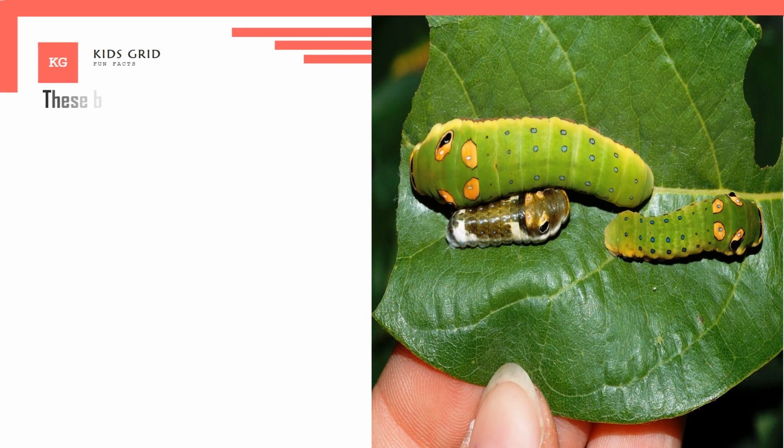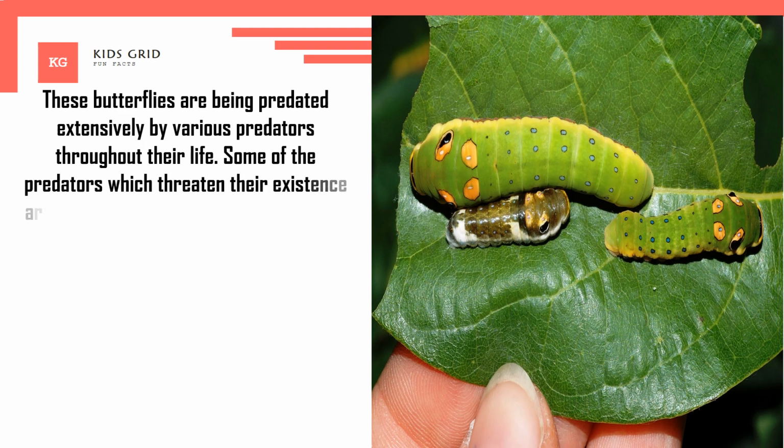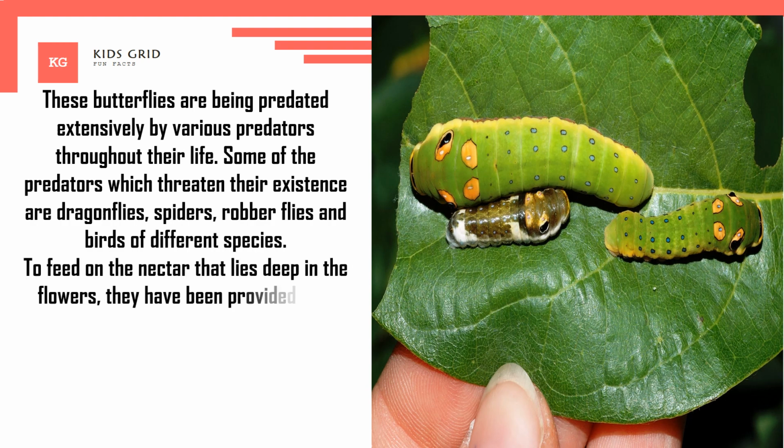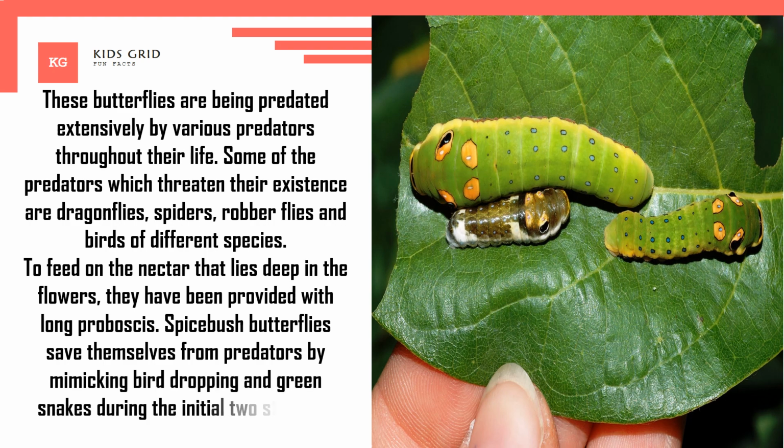These butterflies are being predated extensively by various predators throughout their life. Some of the predators which threaten their existence are dragonflies, spiders, robber flies and birds of different species. To feed on the nectar that lies deep in the flowers, they have been provided with a long proboscis. Spicebush butterflies save themselves from predators by mimicking bird droppings and green snakes during the initial 2 stages of their lives.